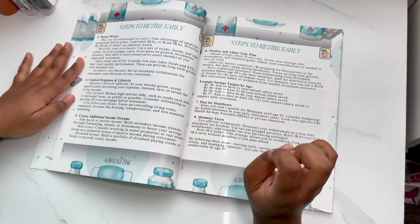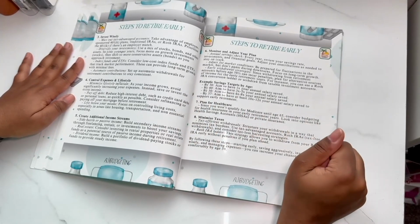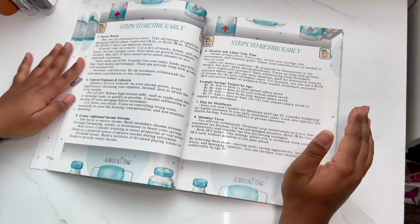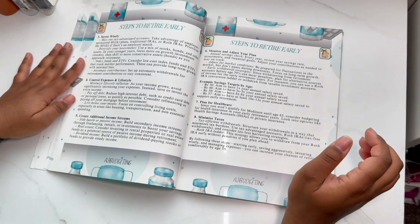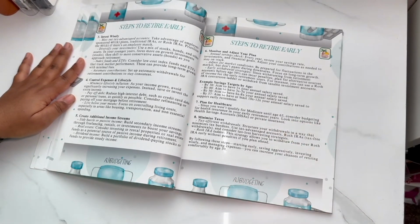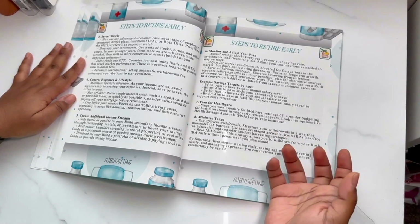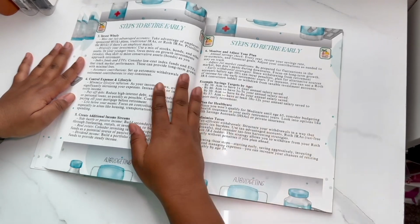So number 4 is control expenses and lifestyle. Minimize lifestyle inflation, pay off debt, and live below your means. Just because your income increases does not mean that you need all the new toys. And that's something that I just learned. So it's okay. And then create additional income streams like side hustles or passive income, real estate, or dividend income.